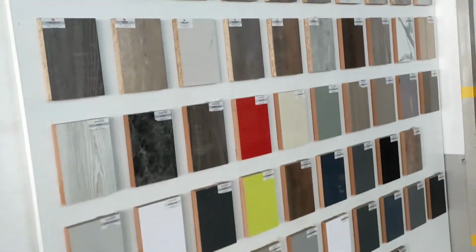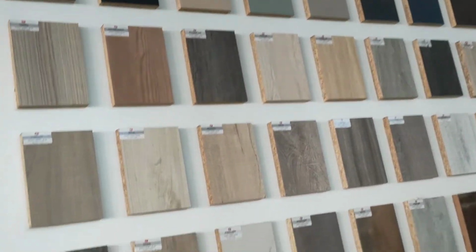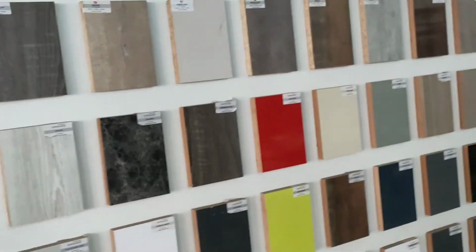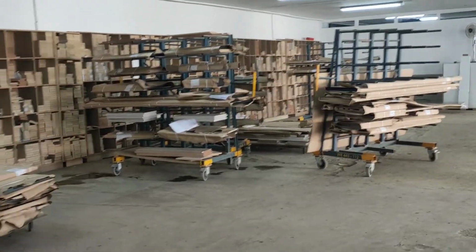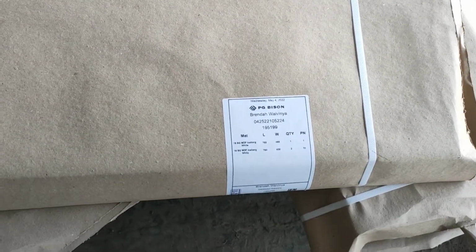Look at these boots. By the way, PG Bison is a German company. So this is a branch they have in Kenya. They also have another one in South Africa. And actually, for what I needed for my kitchen cabinets, it's a material that comes from South Africa. If you come to PG Bison, they'll tell you it's called iceberg.